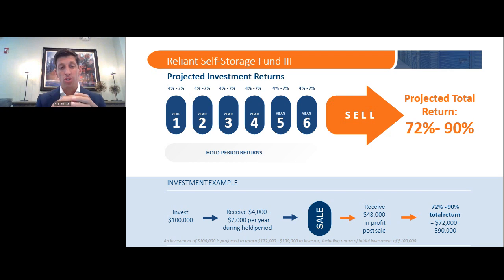So think about storage being a small addressable market. We used to look at 1, 3, and 5 mile radii around our facilities, and we've more recently stopped doing that and looked at drive time. So, 5-minute drive, 10-minute drive, 15-minute drive.